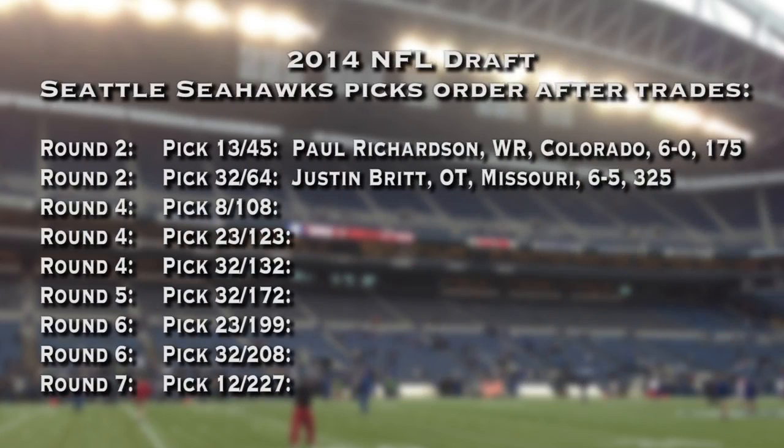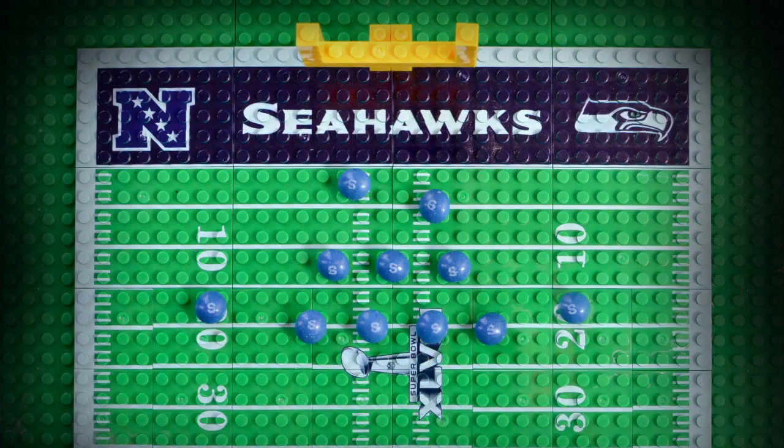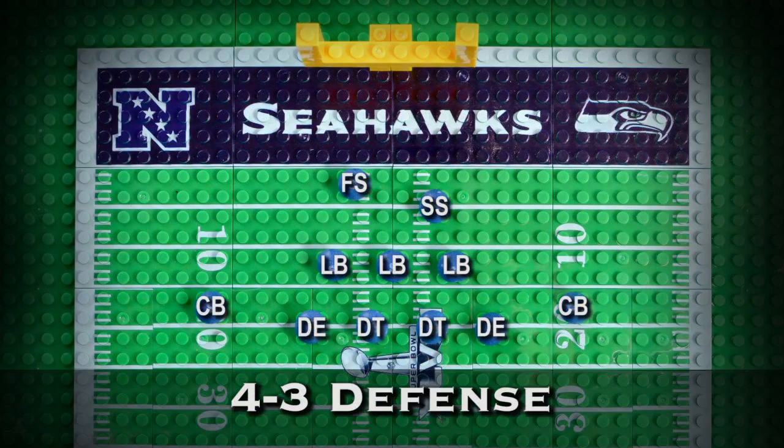In round 4, pick 108, the Seahawks selected Cassius Marsh, defensive lineman, UCLA. 6'4", 252 pounds. Let's take a look at the Seahawks defense. The Seahawks use a 4-3 defense. That means 4 defensive linemen and 3 linebackers.